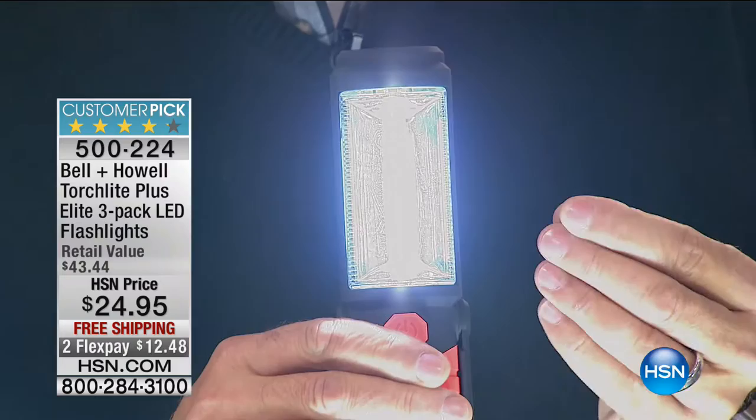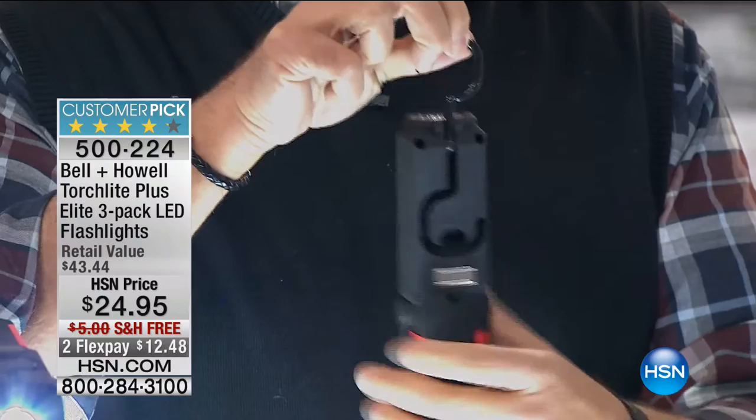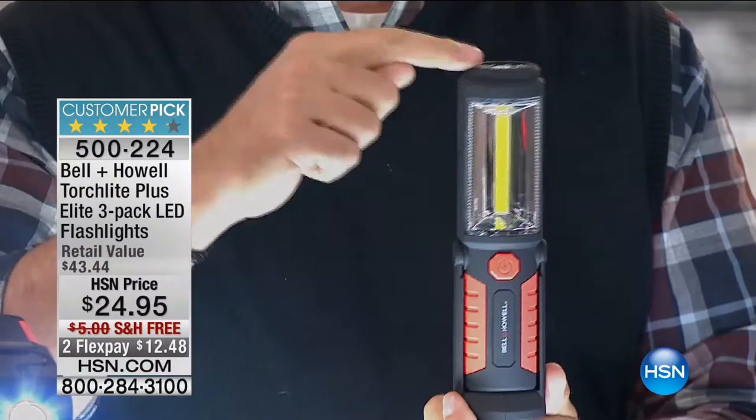Now, the other features on this: fully rubberized design on the outside, so it's very comfortable in the hands. You've got a hook on top that swings 360 degrees all the way around. There are magnets on the bottom, so you can stick this to things. There's also a magnet on the back, and then this part is articulated 7 different positions, so I can aim this light wherever I want to. So you are getting a light that is just so full of features, with the magnets, all these things. Take a look at this animation.